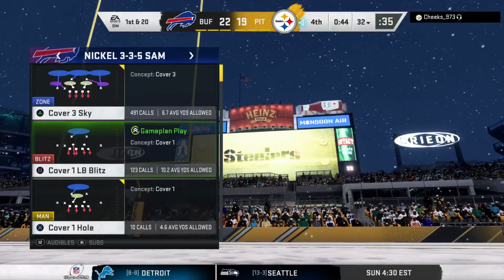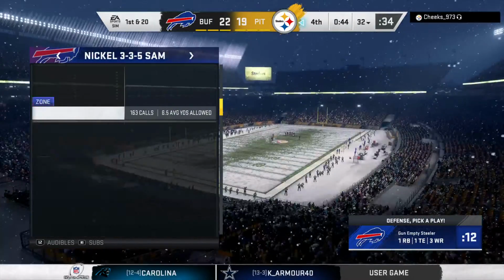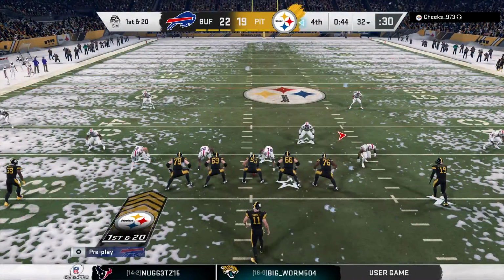And you know, depending on their positioning, where you are on the field, the umpires get different responsibilities, but always making sure no one's holding. So following the hold, they're in a bit of a hole here with a 1st and 20.